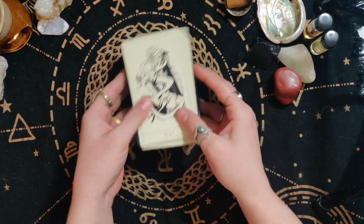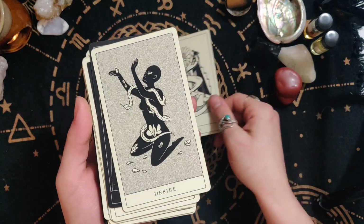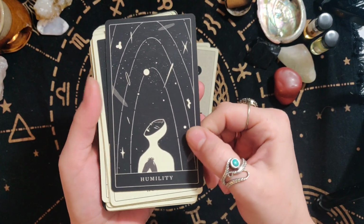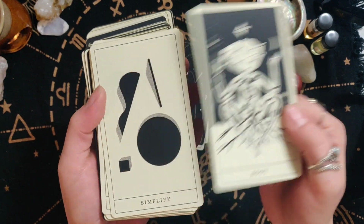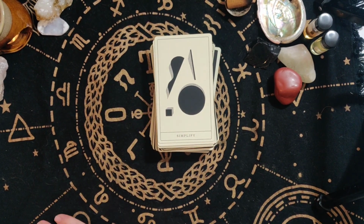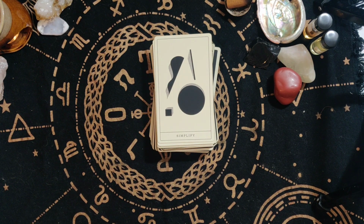Entirely cream and black. I'm not even entirely sure that I've seen all of the cards in this deck, and I know for a fact that I have. Let's take a look at the poem for Simplify. Let me see what the poem for Simplify says.